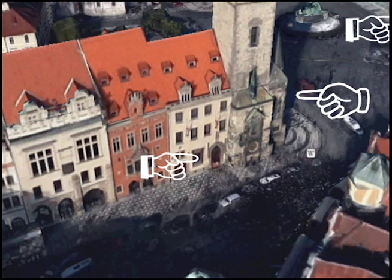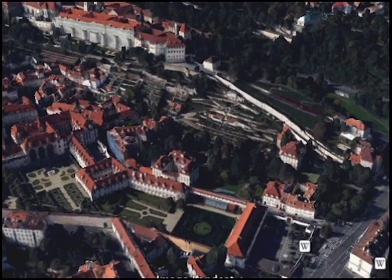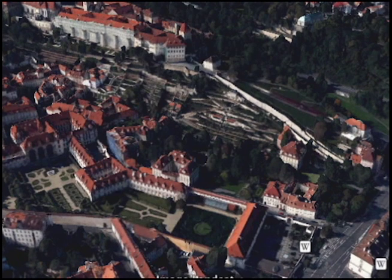Tin Church is where Tycho Brahe is buried, and we can fly over Old Town, the river, and towards Lesser Town, Malostrana. This shot shows one end of the castle, and I froze it here because this is a good shot of the castle gardens, and also Wallenstein's palace, the one with the out-of-place trippy melting wall on one side of these beautiful French gardens. It's right here.